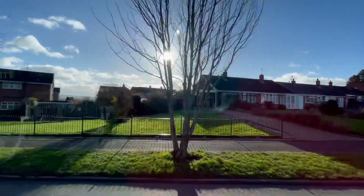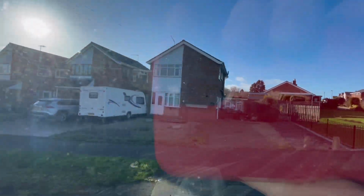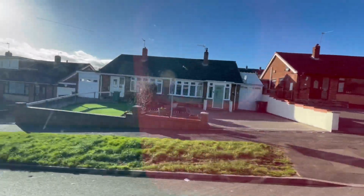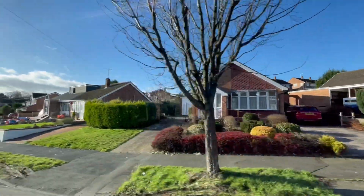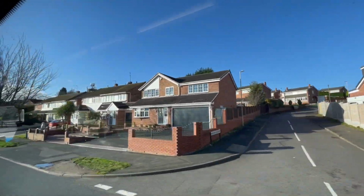So we're going to now go past the Water Tower, which is located on the Rangeways estate. And we're also going to go past the site of the old Wordsley Hospital. However, these days, it's been turned into a housing estate. So anyway, here we go.